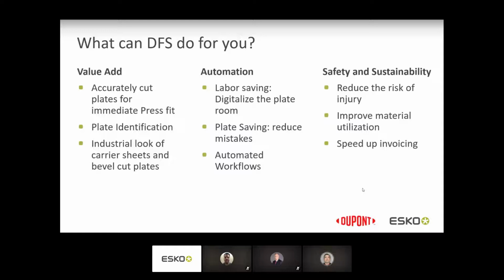And then automation, right? That goes hand in hand with the labor savings, where we're cutting out manual steps. We're cutting out the manual cutting process, which, by the way, most people underestimate how long it takes to cut a plate. Dramatically underestimate the amount of time it takes to cut a plate.